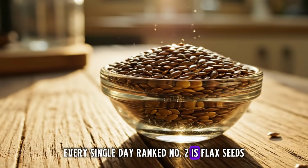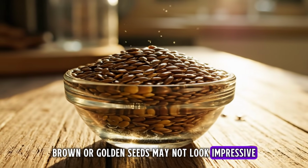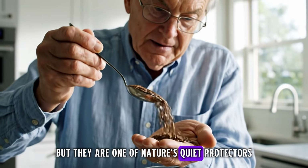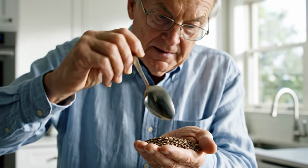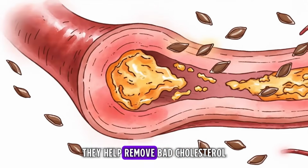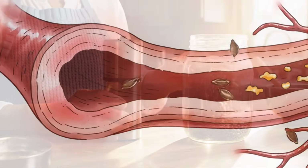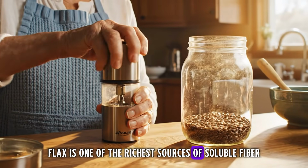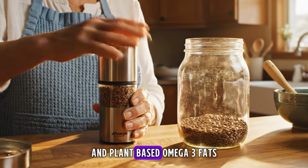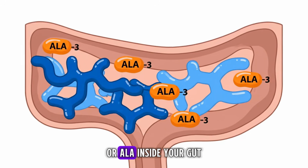Ranked number 2 is flax seeds. These tiny brown or golden seeds may not look impressive, but they are one of nature's quiet protectors for your arteries. Flax seeds support heart health in 2 major ways. They help remove bad cholesterol and calm inflammation inside the vessel walls. Flax is one of the richest sources of soluble fiber and plant-based omega-3 fats, called alpha-linolenic acid, or ALA.